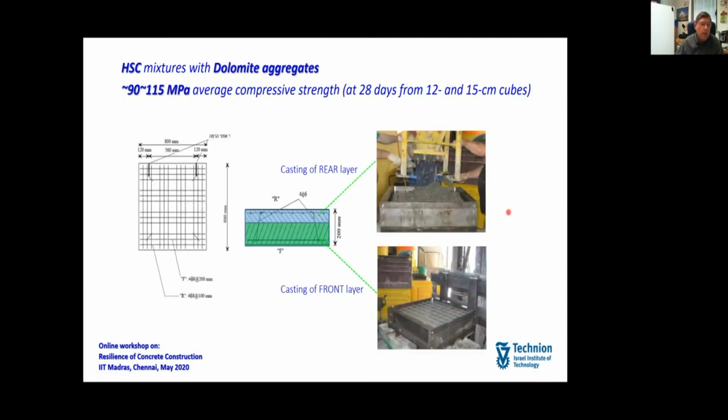We use the same dimensions of the specimens of the targets, but we cast them in two layers. The first layer that was cast became eventually the front layer here. And then on top of it, we cast what was eventually the rear face layer.